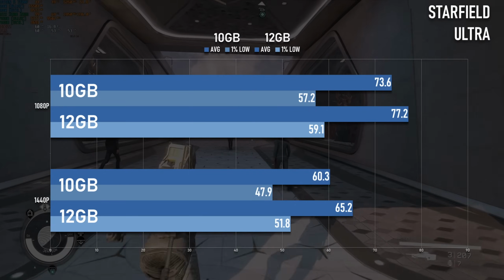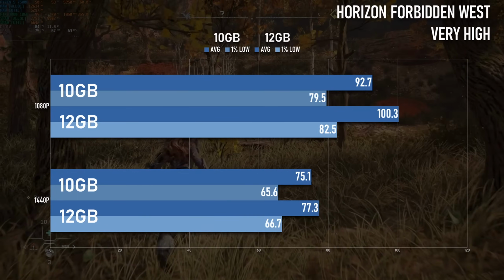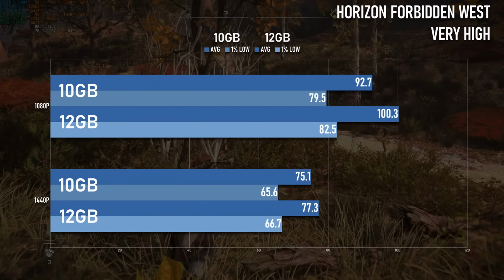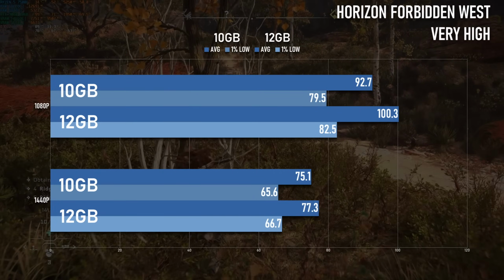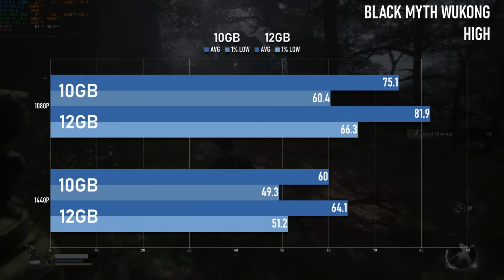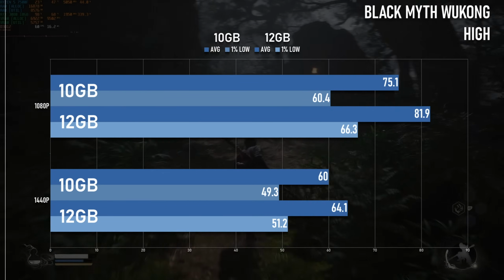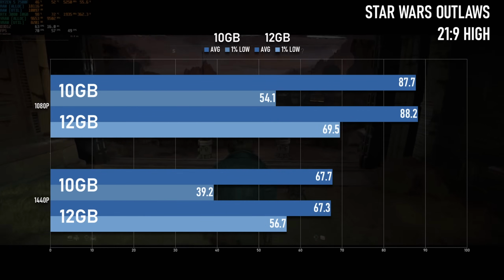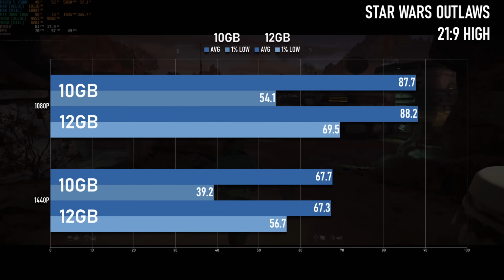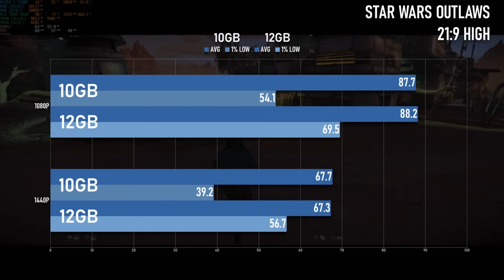Despite not being very memory intensive, the 12GB card does well in Starfield, and Horizon Forbidden West also seems to have a small preference for the newer variant. Also significant is Black Myth Wukong, which sees a 7 to 10% uplift moving from the old card to the new one. The other recent heavyweight, Star Wars Outlaws, proved to be something of a nightmare to benchmark on the 10GB due to all the stutters.